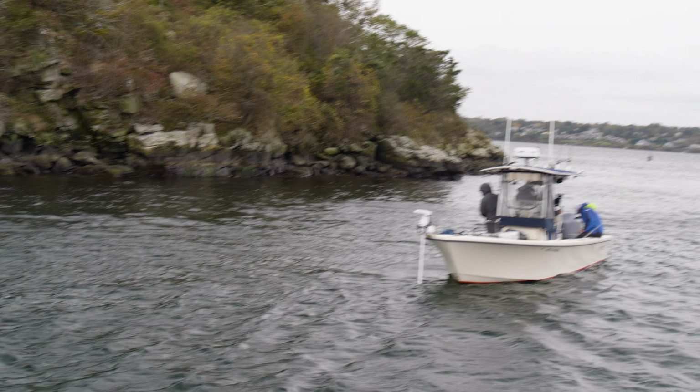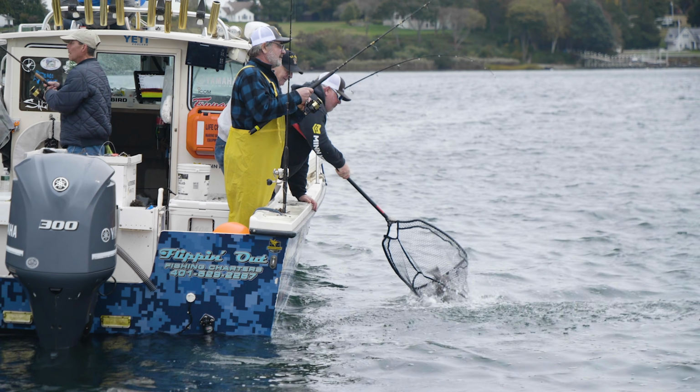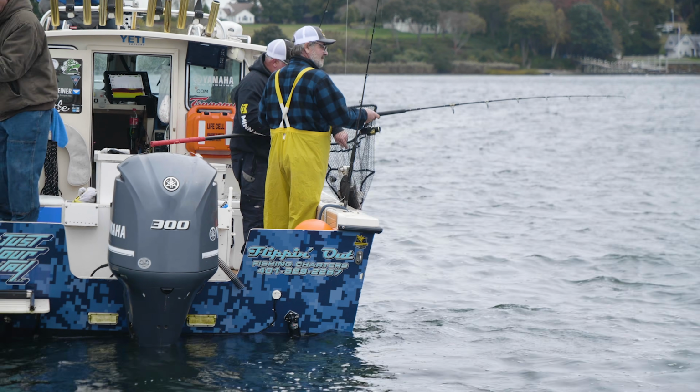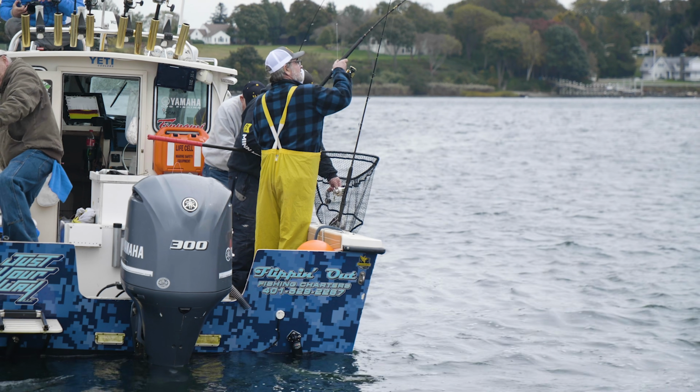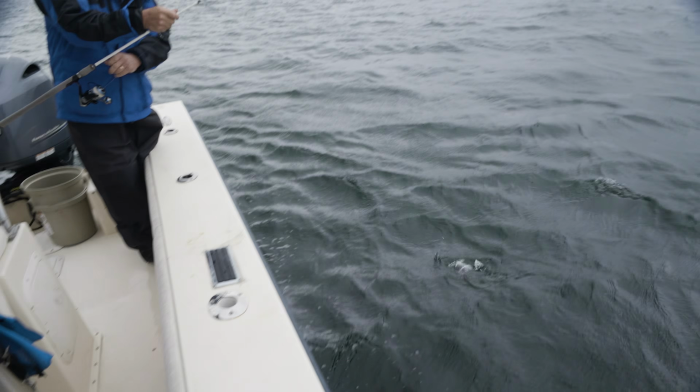Having managed to save one pumpkin donut, it wasn't long after my first bite that BJ's Lucky Donuts actually had something to them, as we began to dial into the exact depths where the Tautog were holding in this new location, and both boats started hooking up.